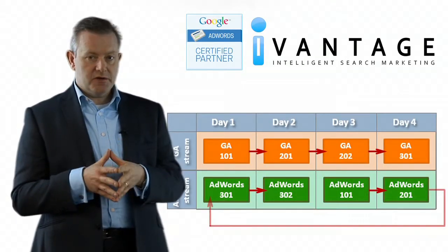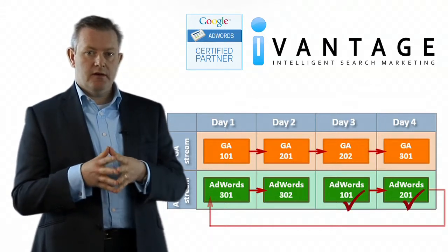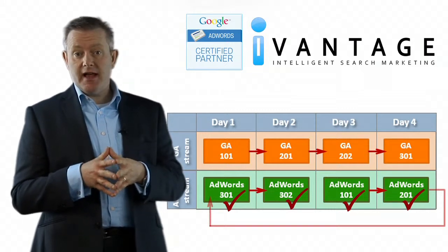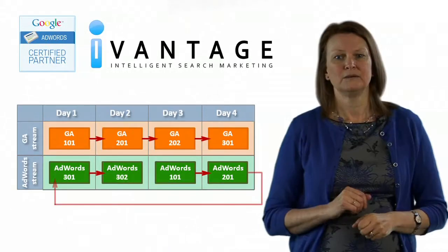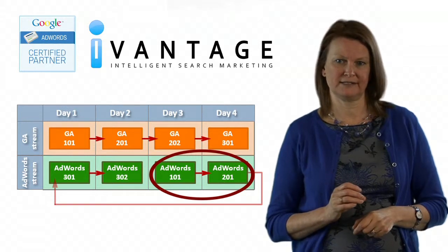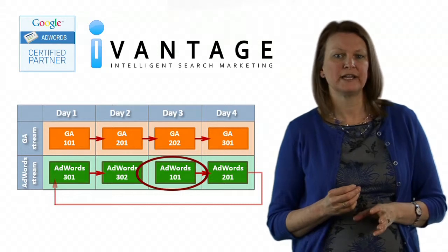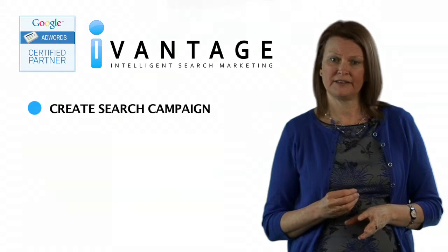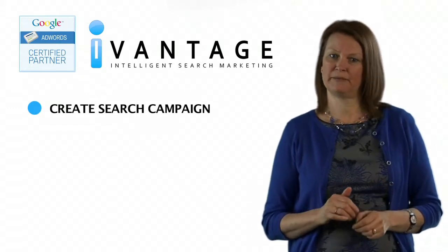So there are 4 days training for Google AdWords: 101, 201, 301 and 302. So what's covered in each day, and how should someone decide which day or days to attend? Well, Google AdWords 101 and 201 are the introductory days. On AdWords 101, we start with the basics of where Google AdWords ads can appear, good account structure, and together we walk through step by step to create your first search campaign.